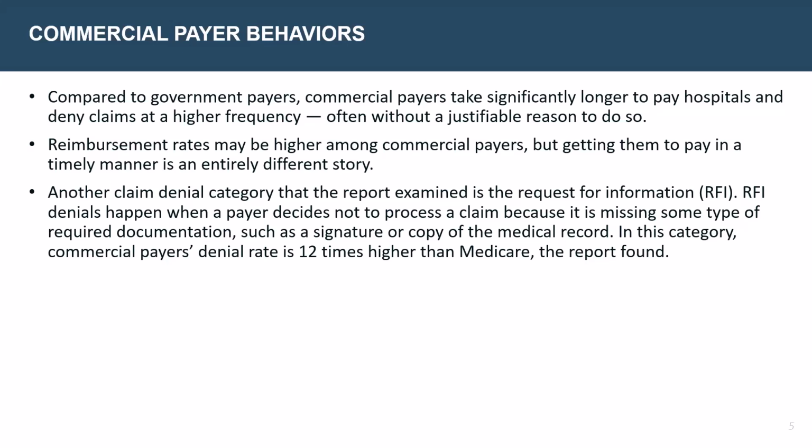Now, that circles right back to that they're doing a lot more scrutiny in-house. They're running your charges and claims through predictive modeling and AI and finding every possible reason to deny you. I think the third bullet is the most concerning to me because they are denying claims at a 12 times higher rate than Medicare for RFI, a request for information. So that's things like when you get those CARCs and the supporting RARCs that'll say information needed, documentation needed, attachment needed, not meeting medical necessity. So they're giving you an actual reason, but it's very vague, pretty lame, and it's meant to have you keep scratching your head about what are my next steps to get this adjudicated? How do I appeal this? What do I need to do?